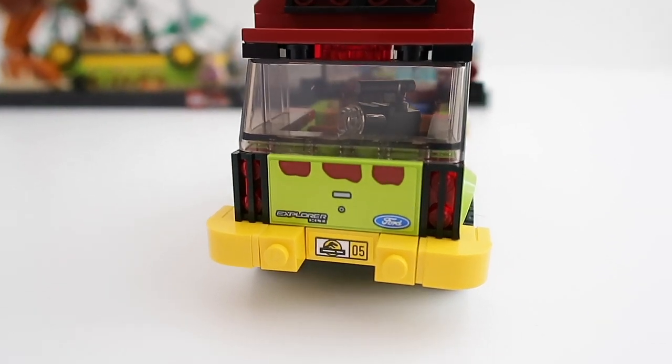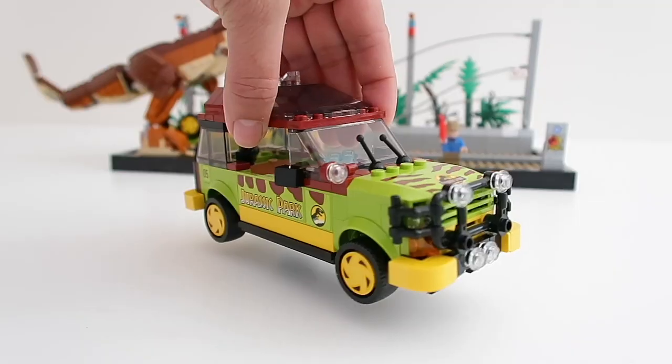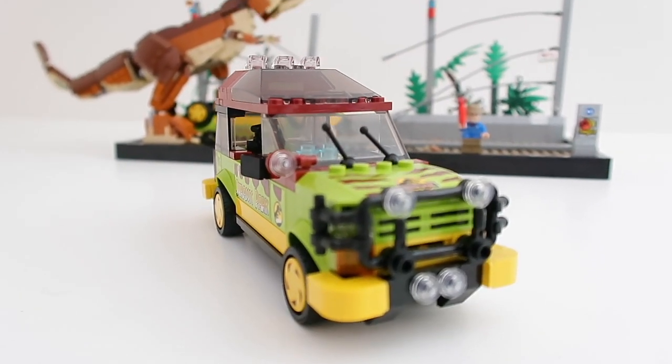And no, people, it's not a Jeep. It drives me nuts when people say it's a Jeep. It is not a Jeep. I had a Jeep growing up and that was my first car. This is definitely not a Jeep because this car is sweet.